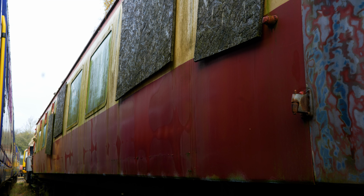But, you know, it's a shame because the seats and the upholstery are all original. We've got mirrors and there's the lighting and the luggage racks here. It would be fantastic to be able to have the public riding in this train again.